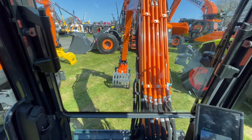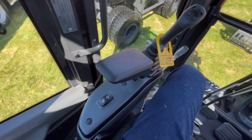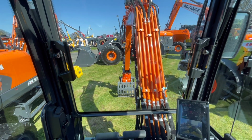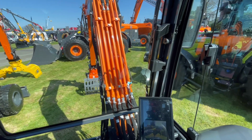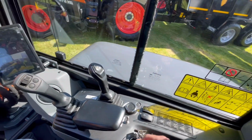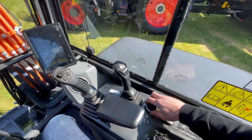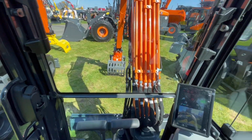Having a sit down in this 5.5 tonner. This is a brand new machine to us. We haven't had a 5.5 Doosan since there was the Solars, so that's probably 15-20 years ago now. But no, it's a nice place to sit. Again, we've got familiar switches which are similar to what you'd see in the Doosan loading shovels, and the rev dial again the same as the 35 that we saw the other day.